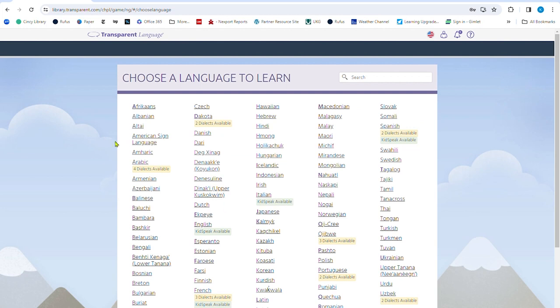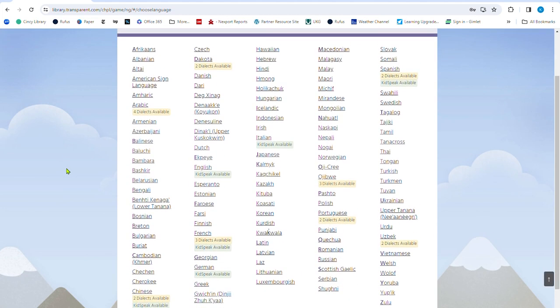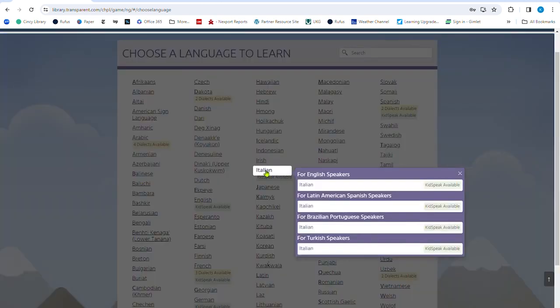And you'll notice the very first thing it will ask you is, here are all the different languages that you can choose. So definitely check those out. I do also want to point out where it says Kids Speak, like for Italian, there is an option that your children could learn Italian as well. So if they're going to go to Italy with you, you can make sure that they learn a little bit of Italian as well. So I'm going to click on Italian since we're here.